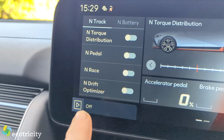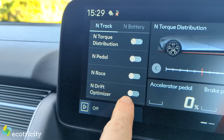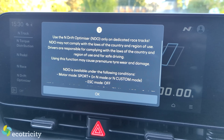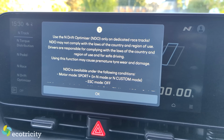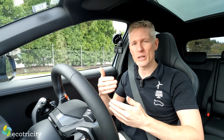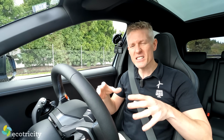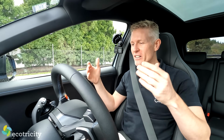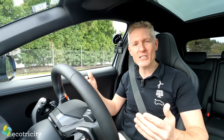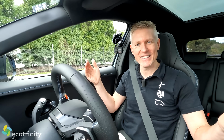Next is the N drift optimizer, and that supposedly lets you drift this car like a pro. You just aim the car in the right direction and it does all the drifting for you. It takes all the guesswork out of it. And if you're a driftologist, that is a person who can actually drift a car, first off, hats off to you, that's a real art. Next, is this just cheating? How would you feel if someone rocked up in a car that did all the hard work and showed you up, all those years of training, and someone can just rock up in one of these?